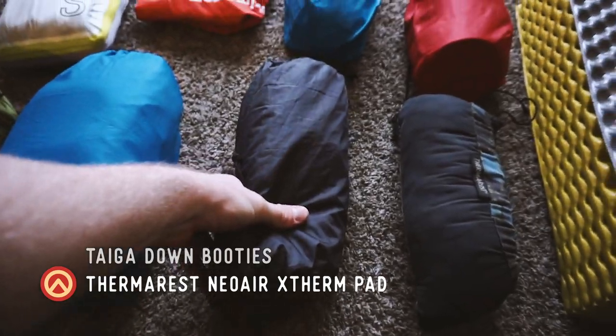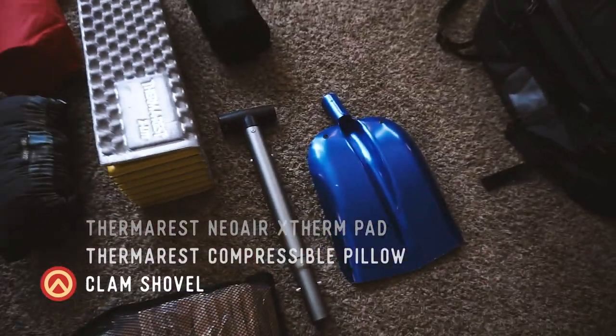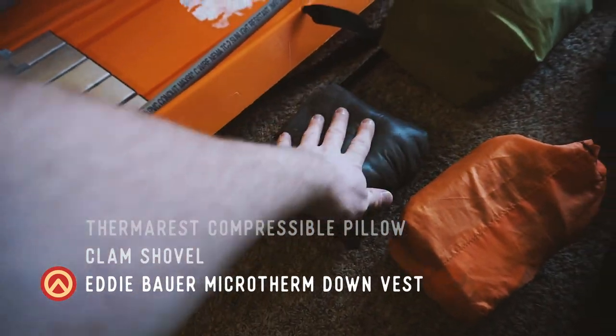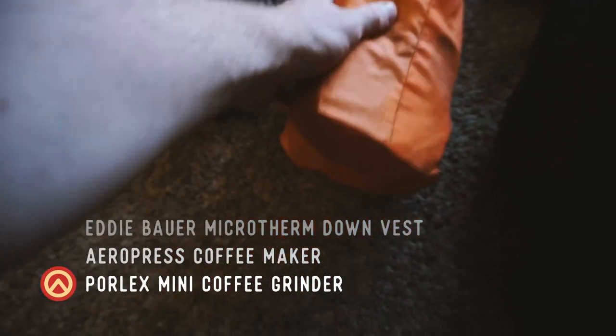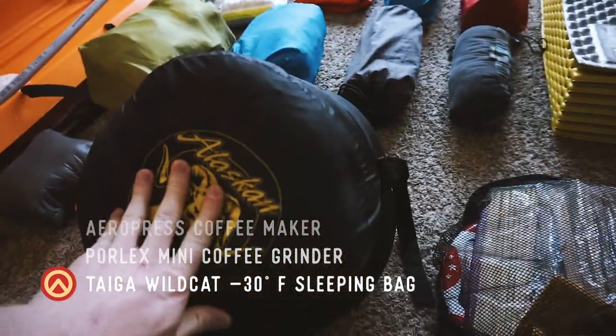Thermarest Neo Air, X-Therm pillow, shovel. Down vest. I'm debating whether to bring that, just extra layering. Coffee setup. There's coffee in there, AeroPress, grinder. Negative 30 degree down sleeping bag.